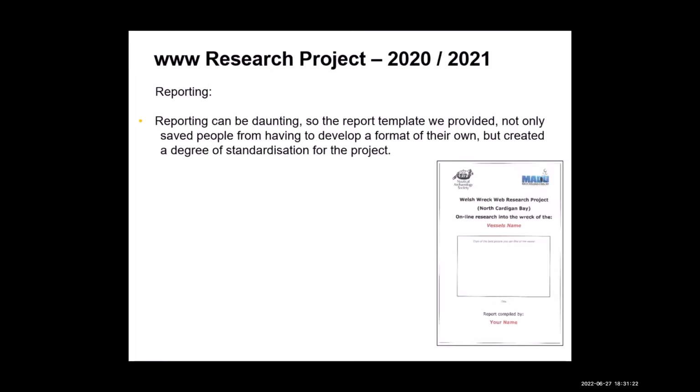So you can see this front cover of the report. We'd put together a template, both to save people having to develop their own, so that people weren't put off writing the report or engaging with the project. And it also helped create a degree of standardization for the project. And you can see from the front cover here, all they needed to do was fill in the red: the vessel's name, a picture if they could find one, and their own name.